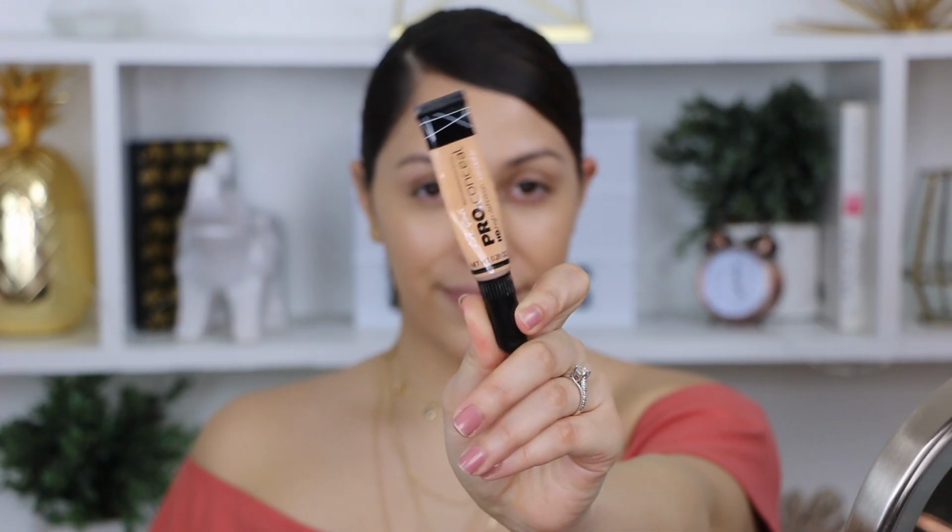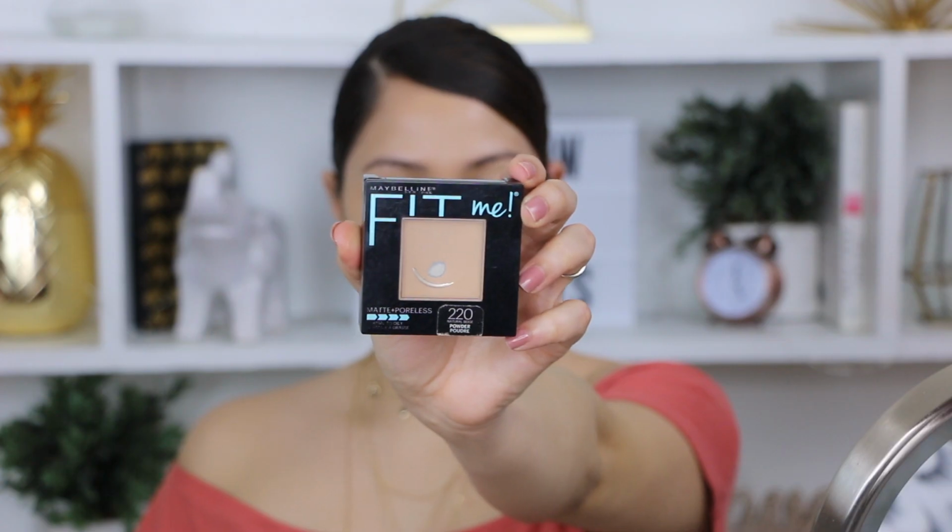Let's be honest, no one goes to sleep at 9 o'clock and gets the 7 hours of sleep, so the dark circles are out. To cover the dark circles, I will be using the L.A. Girl Pro Conceal in shade Creamy Beige, and this is great for my dark circles, especially for a quick and easy fix. I love it. And I'm going to blend that out with my beauty sponge as well, because hello, that's what we have on hand already. We are trying to do this quick, okay?